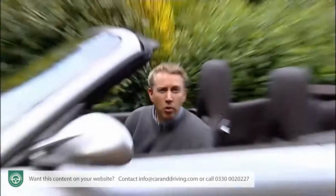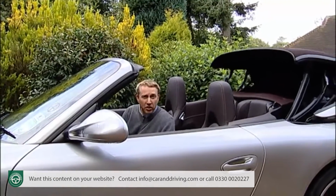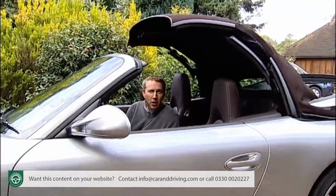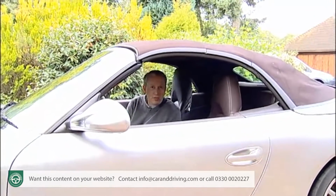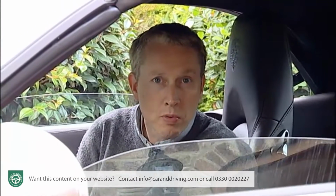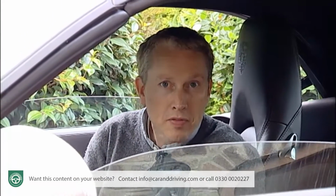In the Cabriolet model, the press of a button opens or closes the roof in just 20 seconds, something you can do at speeds of up to 31 miles an hour. Now, because the Cabriolet is just 85 kilograms heavier than the coupe on which it's based, there's virtually no performance penalty for choosing it. Folding metal roofs?